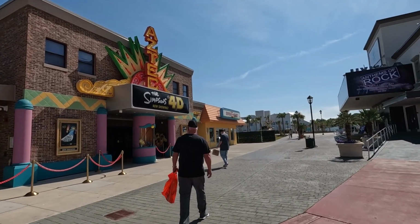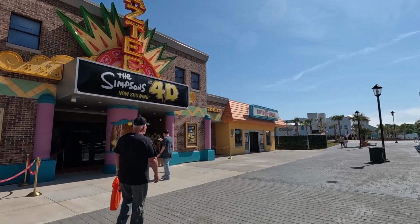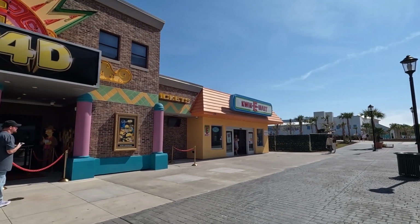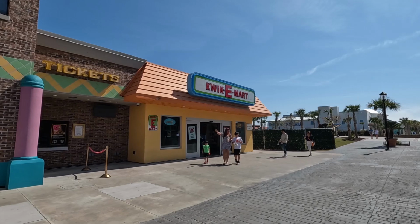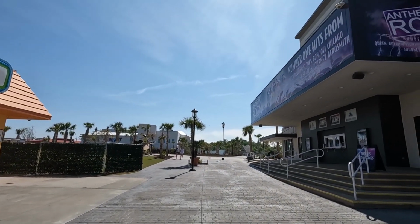Here's the Simpsons 4D Theater. That is a sort of like a motion type 4D show. If you've been in those before, you know what I'm talking about. But also I want to point out the Quickie Mart. The Quickie Mart is their gift shop. So it's open. You don't have to have a ticket to get in there, and it is brilliantly themed. If you're a Simpsons fan, definitely check that out.